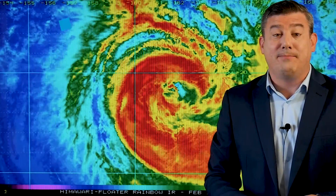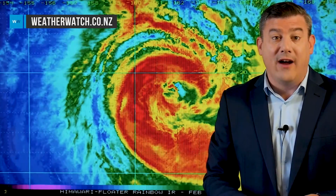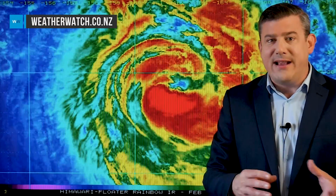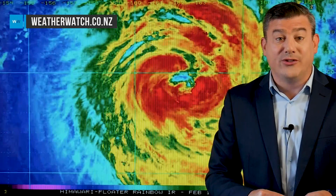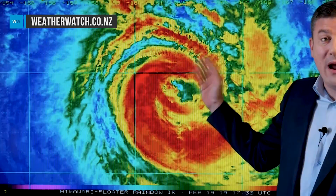We continue to track severe Cyclone Oma. It made it back to Cat 3 again overnight, and as we recorded this video on Wednesday morning, it was still around that level. It'll likely hover around that weak Cat 3, strong Cat 2 level for the next day or so, and then it should weaken substantially as it starts to drop further south away from New Caledonia.